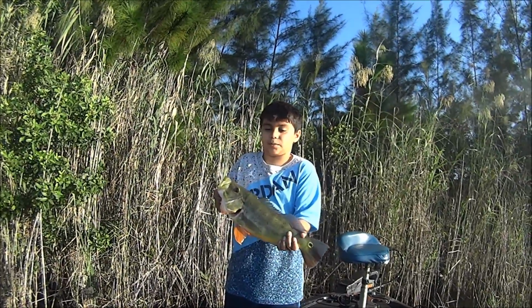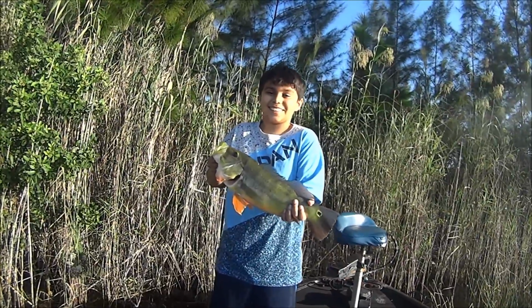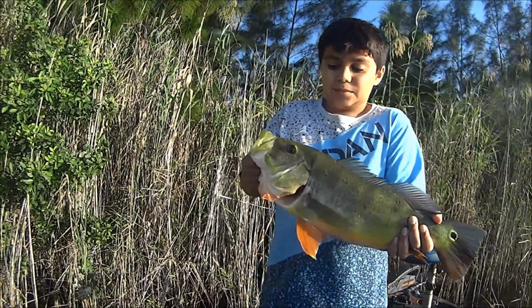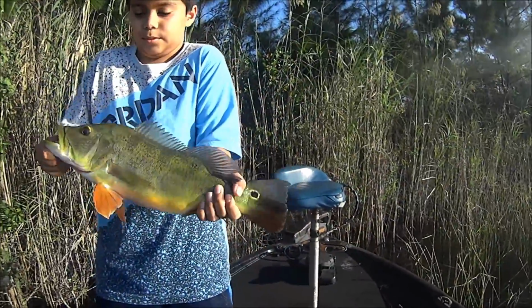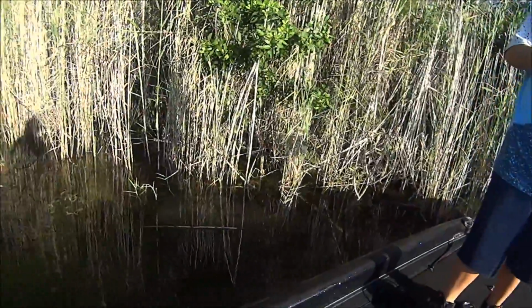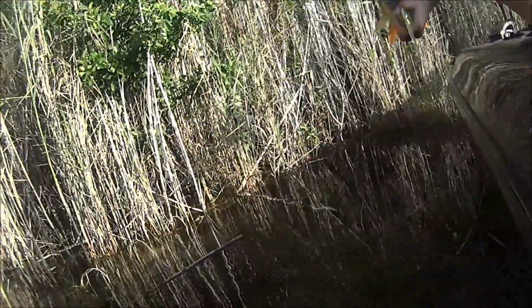And this is pretty much the biggest fish I've caught in my entire life. All right, that's a beauty. We got a nice close-up of that fish. Okay, let's put him back in the water now. Gently put him in the water. So we'll get the next guy.